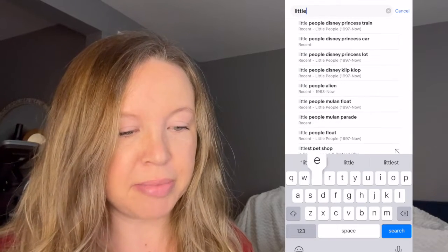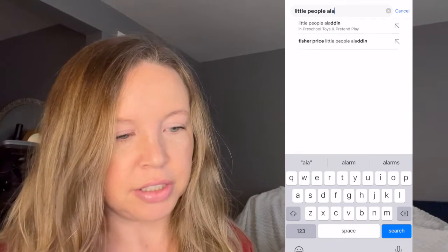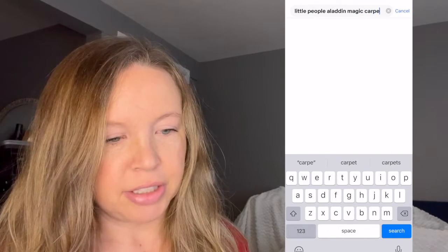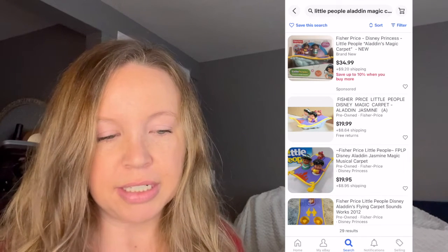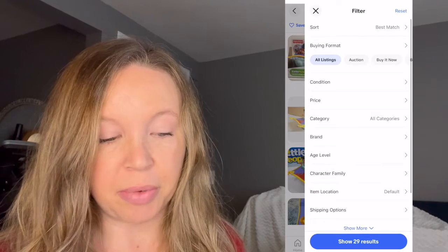So I'll pull up the eBay app on my phone and I'll just search for what the item is. So in this case, Little People, Aladdin, Magic Carpet. As you can see then, a bunch of results will pop up. Don't take what's on this screen necessarily as fact, as people can post items for any amount they want.